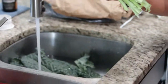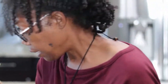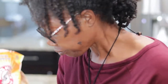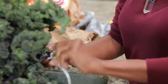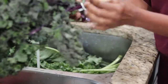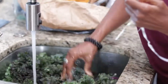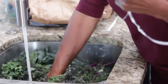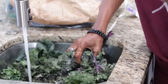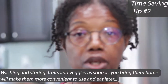Put them all together, and what that does is wash off any excess dirt, sand and so on, because that's the last thing you need when making your smoothies or salads, to have sand in it. So that's all you need. You just put them in the water for maybe 15 to 20 minutes. Then you take them out and dry them.